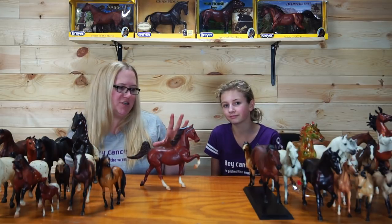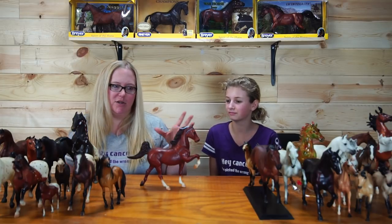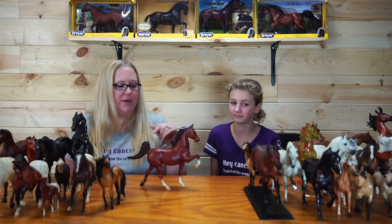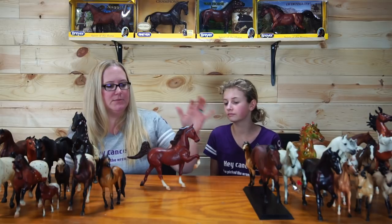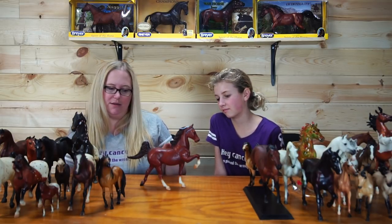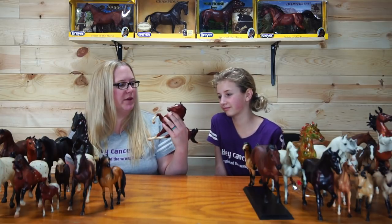And then I had this Tennessee Walking-ish looking Morgan horse. Maybe he's a Standardbred. I don't know, but he was really cool. I like the way he stands. I like this model type, and he's got this little ribbon in his mane. He was really cute. You can tell I played with him a ton. He's got all kinds of marks all over him. He was one of the tough horses when I played with him.